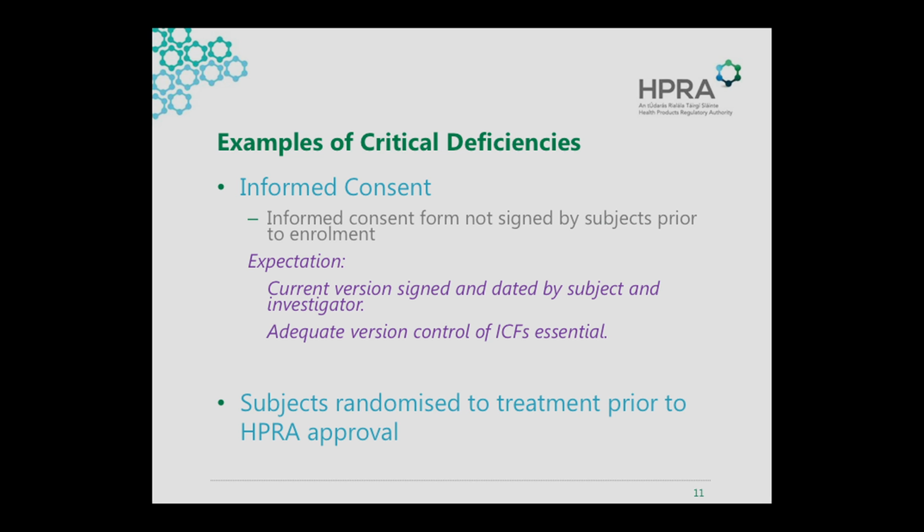So if you're starting a clinical trial, you need to assess it for changes from normal practice and make sure all staff involved in the trial are made aware of the changes from normal practice. So again, my key message is protocol compliance is mandatory.